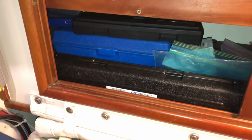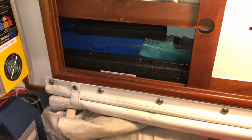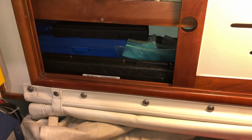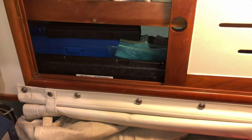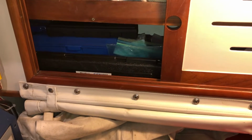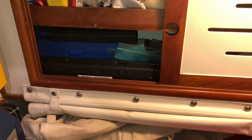All of this goes with the boat. I've spent years making sure that every tool that you need for everything on the boat is here, and so it just doesn't make any sense for me to take all that and leave somebody else to figure it all out. So it all goes. I mean, for example, you need a set of Torx to set the valve lash on the main engine.